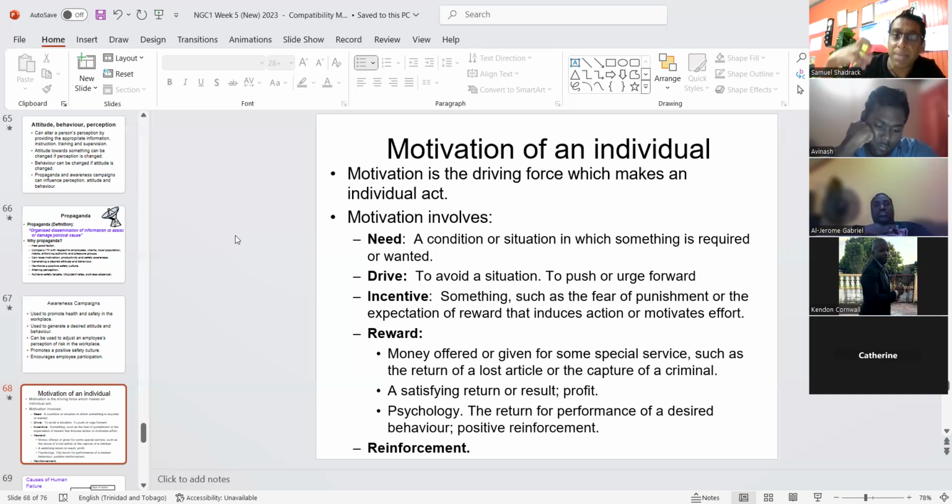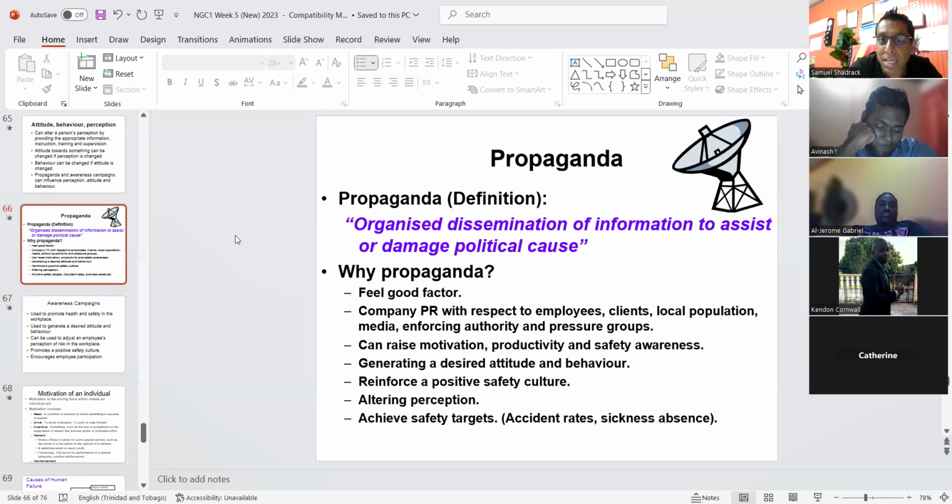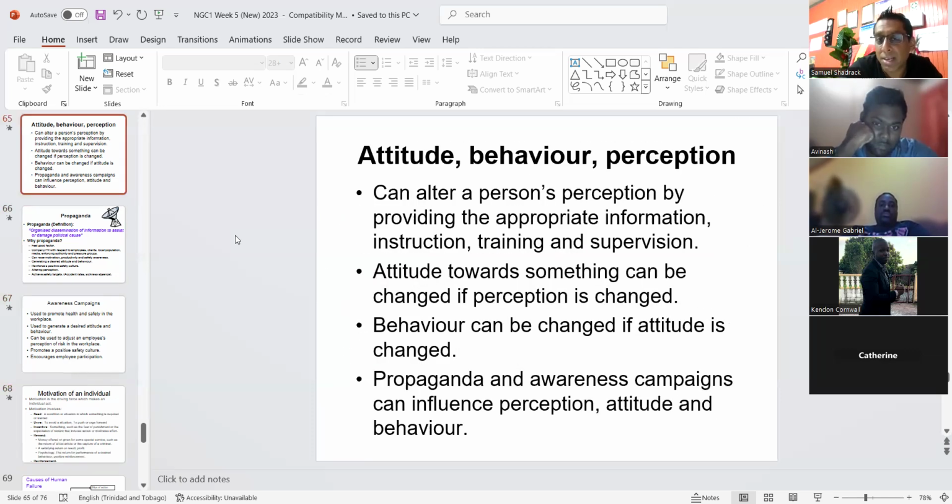Like the hazard makes sense. The safety glasses make sense. Doing a JSA before the job starts makes sense. But what about the people who are doing it for the wrong reasons, right? Because that's what I'm telling you about human beings. You can alter a person's perception by providing the appropriate information to them. Once you provide the new information, the attitude will change. Once the attitude changes, their behavior will change. This is the fact about people, right?